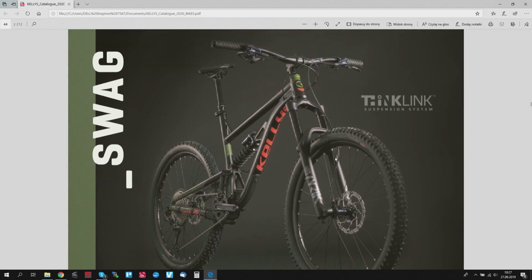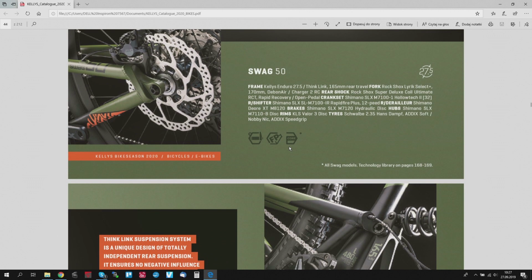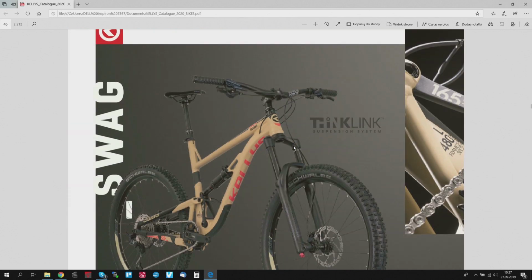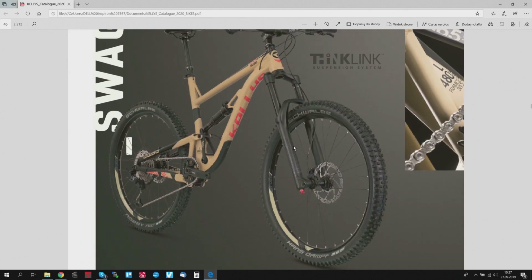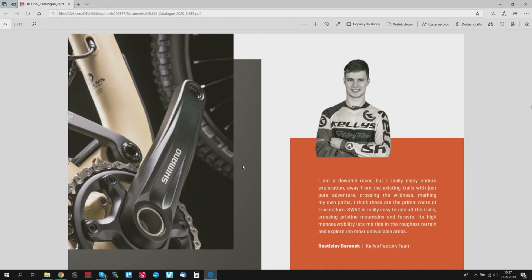These bikes are made also, I would say, for races. If you're only looking for a trail bike, you're gonna have one in the second. The Swag, a lot of travel, strong bike, really for doing some crazy stuff on the rough trails. And then Swag 50, then you've got the Swag 30, which has beautiful sand paint with black decals, and of course the dropper post. This is the nice one.